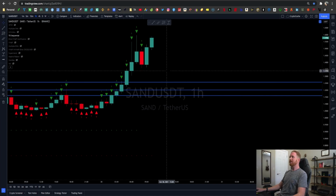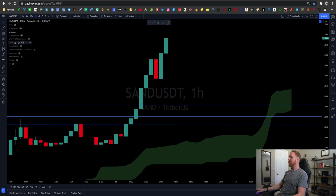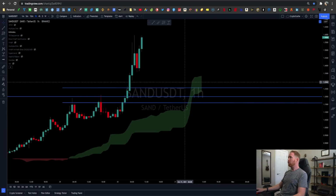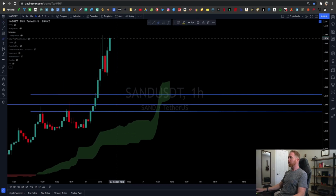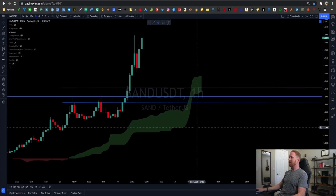And if that happens, it's all well and good, but it just means it's all the more likely to come back down. So again, we might see this continue to pump throughout the day, but when the one-day candlestick closes, we should expect a red candle in the next 24 hours from Sandbox, just based on the simple fact that we have the 3 white soldiers. We're overextended on the TD sequential. Even though we're well above the Ichimoku cloud, it will work as a potential support level here if the price were to come down and start to retrace, right? So just generally speaking, that's kind of what we're looking at.